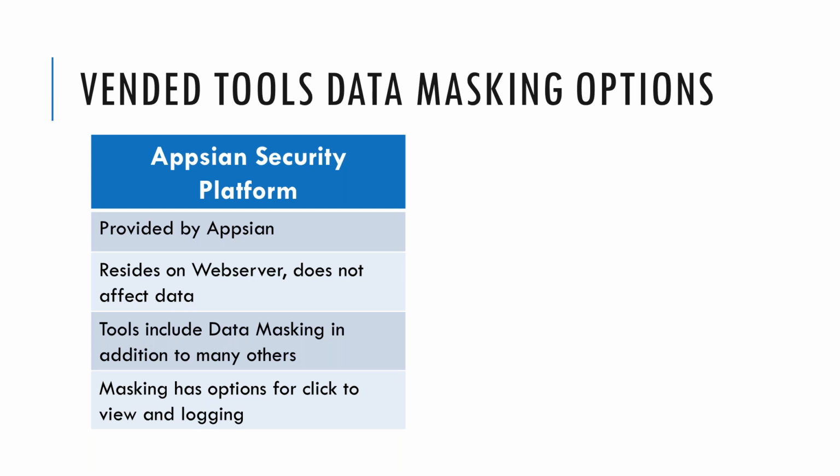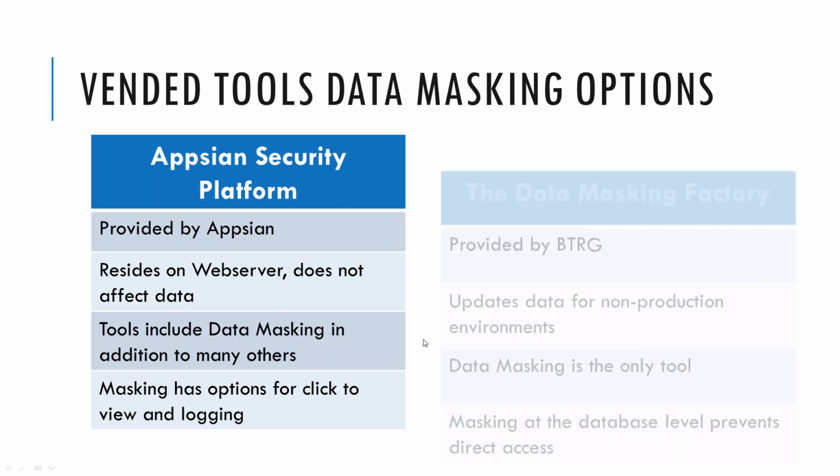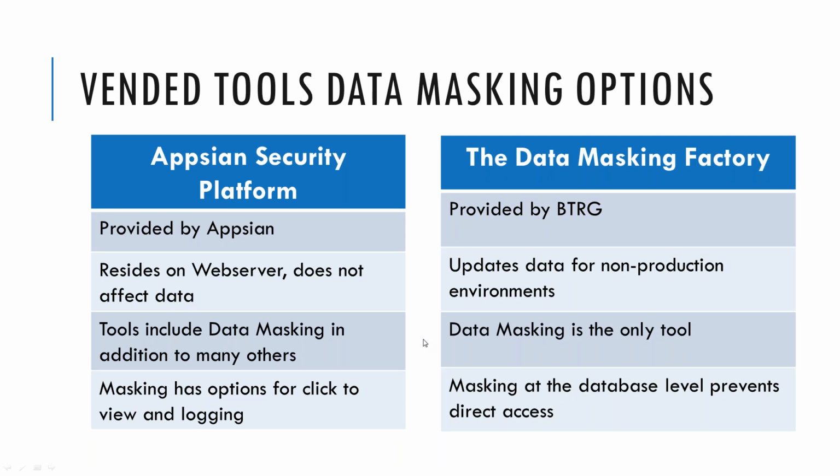The tools have many other features other than data masking, but data masking is a part of that. And then there are additional tweaks within that allow for click to view and specific logging. One of the other options is called the data masking factory. It's provided by BTRG. You can do data masking for non-production environments, but data masking is the only tool that is a part of that data masking factory.